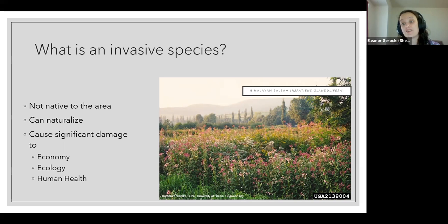There are ones that cause environmental damage. If we think about garlic mustard, which everyone should be able to find a local garlic mustard pull right now, that plant is actually allelopathic. It puts out a chemical through its roots to disrupt other plants being able to compete with it. So that is an environmental damage. But then they can also cause damage to human health.